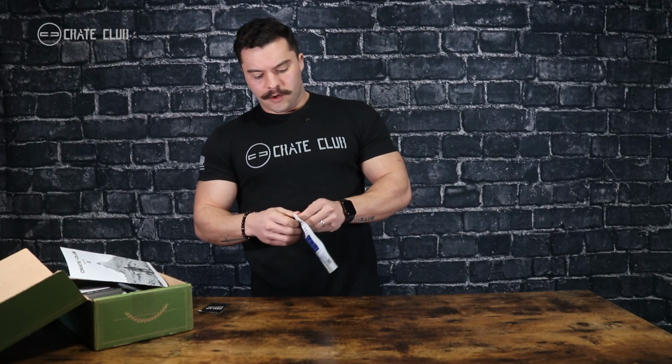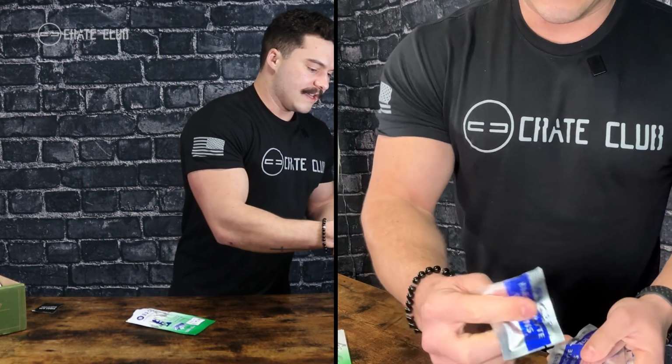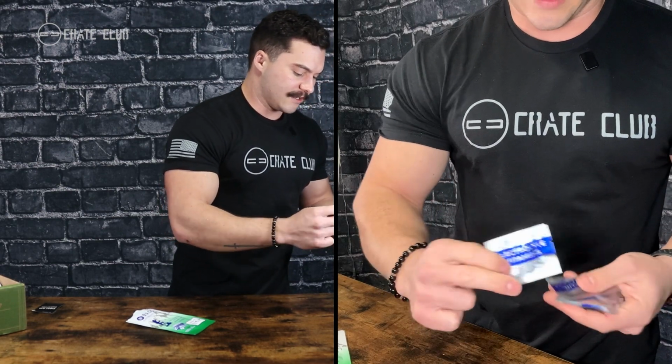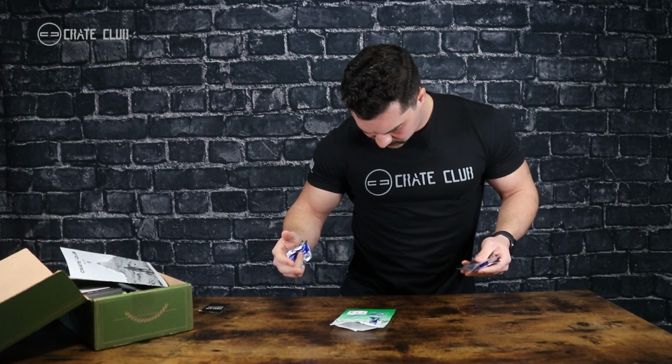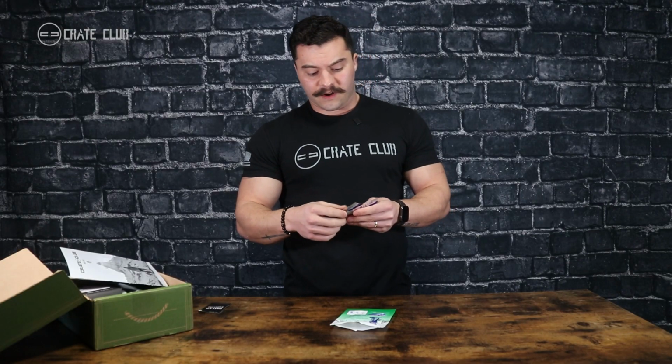So inside your bag you have multiple packets. Each one of these little silver guys contains 2 pills, which is 1 electrolyte serving. You've got a total of 10 individual pouches, so you can throw 1 or 2 in your overnight bag, throw a couple in your backpack, whatever it is, you can hide them in your vehicle, whatever makes sense.